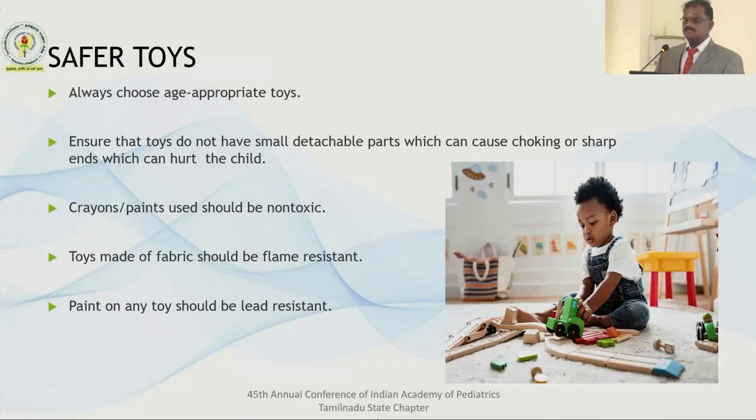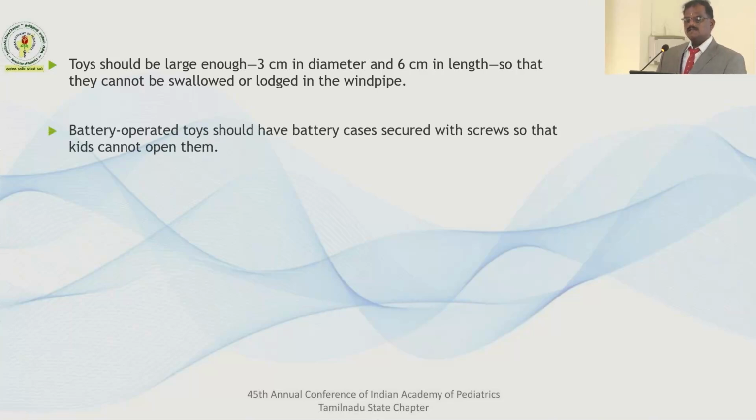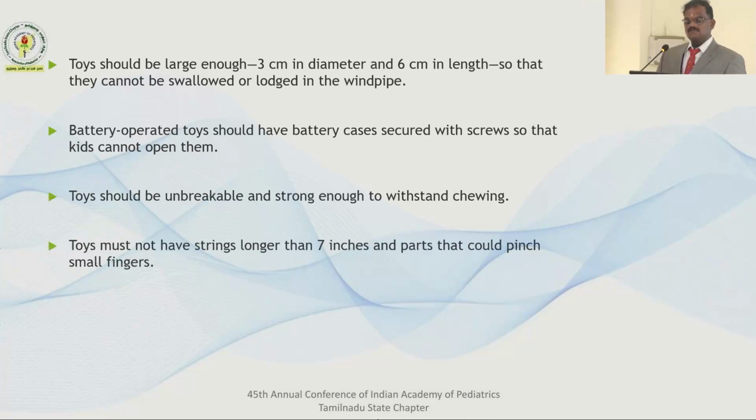will occur and there will be serious consequences, like button battery ingestion. Toys should be large enough. How should the size be? 3 cm diameter and 6 cm length, so that they cannot be swallowed or lodged in the windpipe. Battery operated toys should have battery cases secured with screws so that kids cannot open them. Toys should be unbreakable and strong enough to withstand chewing. Toys must not have strings longer than 7 inches. That could pinch the small fingers.